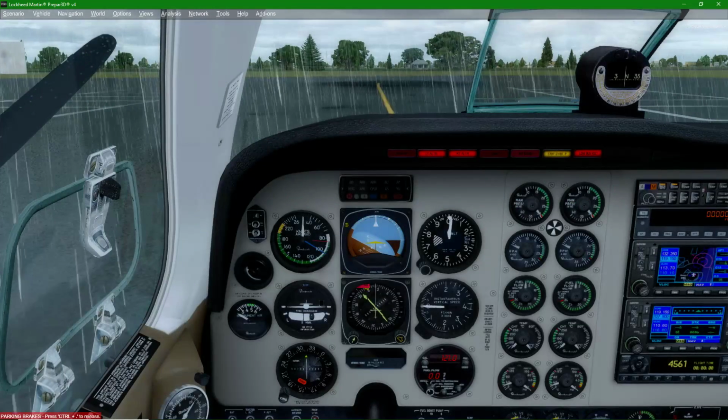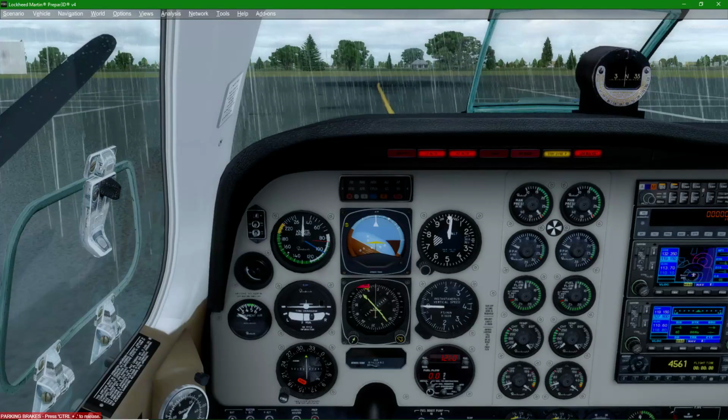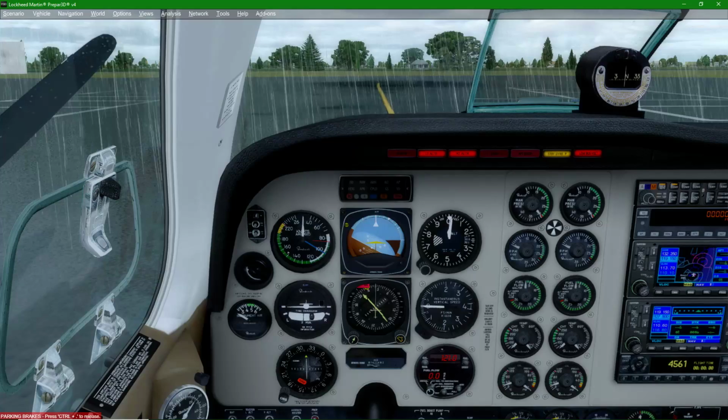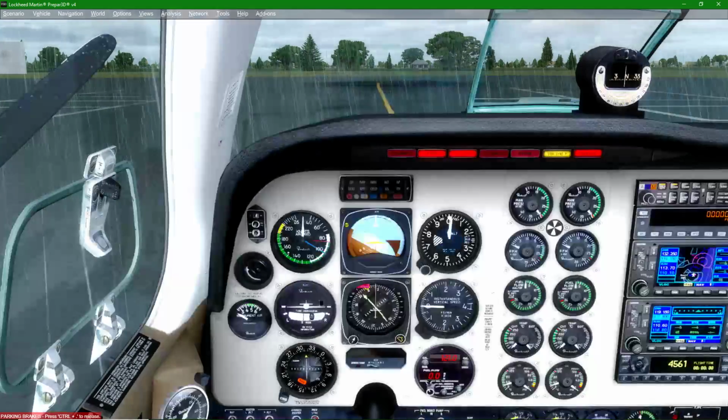Okie dokie. Delta 345, descend, 3000. Delta 345 descending and maintaining 3000.